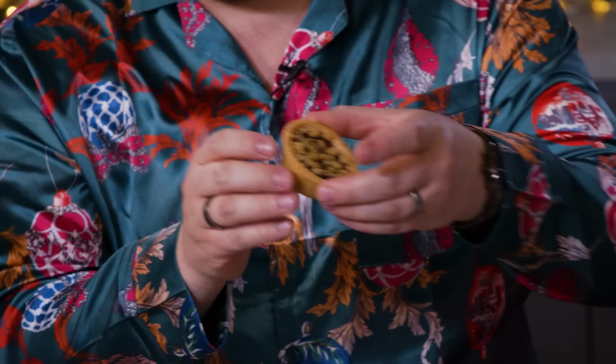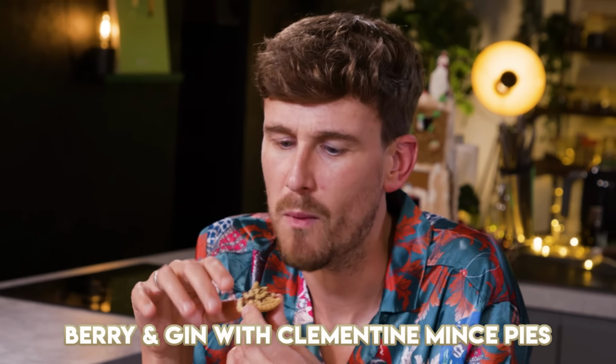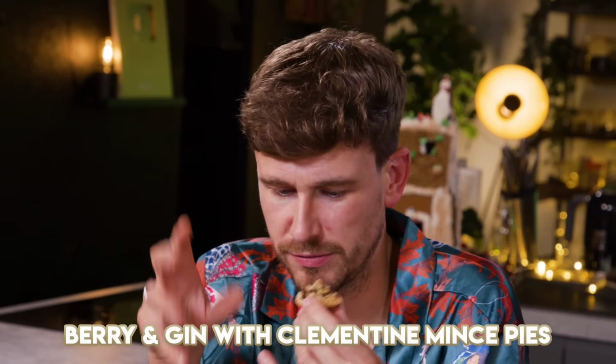Try C. That is like a strawberry raspberry mince pie. You know how the trifle spread was quite artificially sweet? I'm getting similar vibes. I agree. It's sweet. Again, it's spiced. They taste like a jam tart.